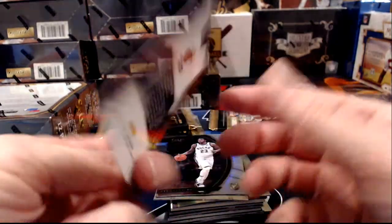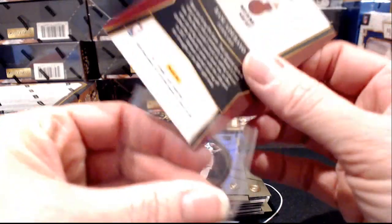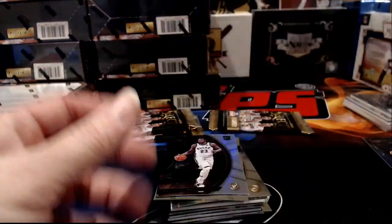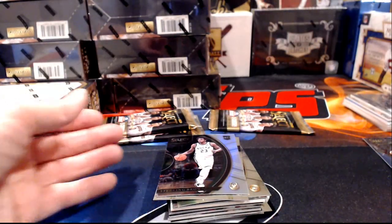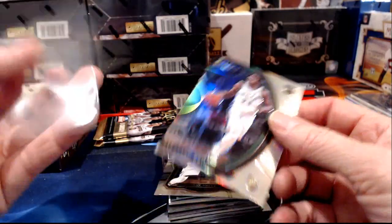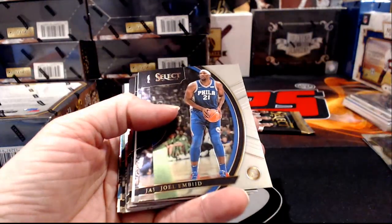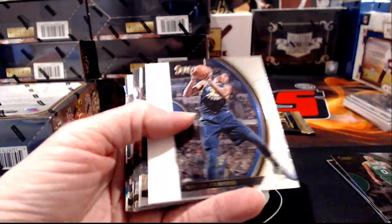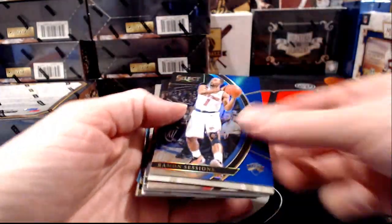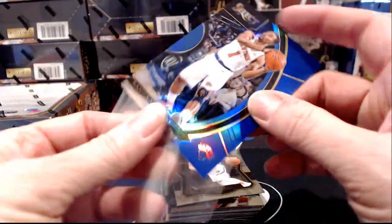Bam Adebayo rookie refractor prism. So I don't know. If you have Nola, I still say, hang on to those cards. Kid might turn out to be good. Sterling Brown for the Bucks, rookie prism. There went a Jayson Tatum base rookie. Ramon Sessions to 299 for the Knicks.